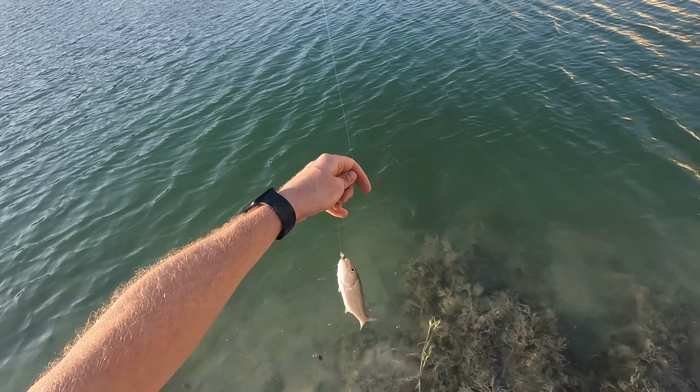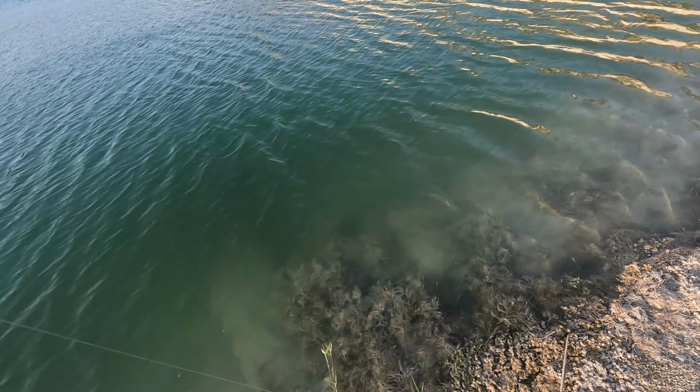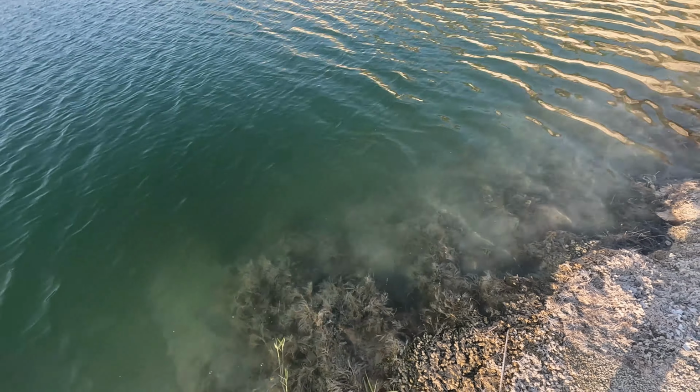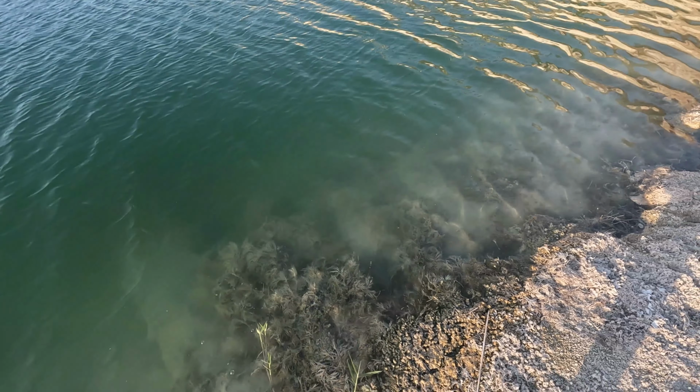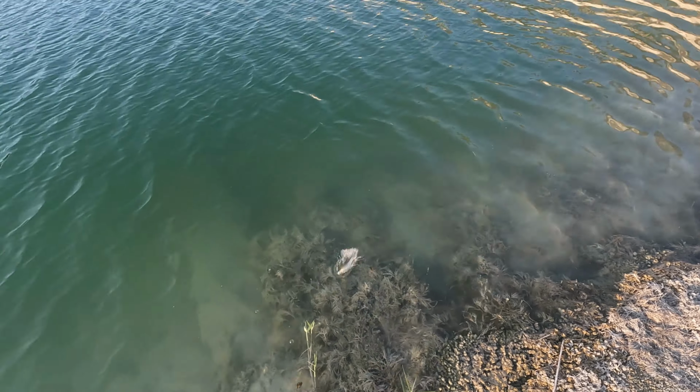Whee. Slightly bigger, not much. This corner's proving a bit better. Oh, mate, he really rammed that down, bro. You must be hungry, bro. Unlucky, because it's not real food, is it? Where's the hook there? There you go, mate. Off you go.